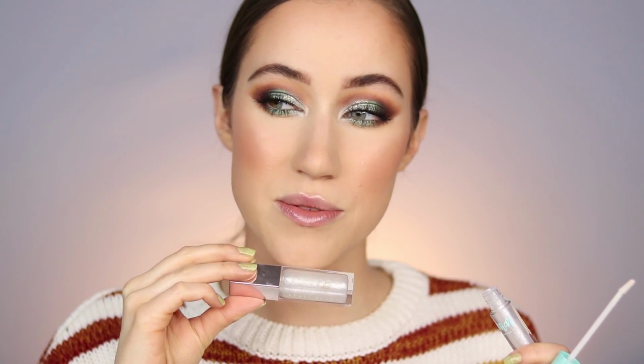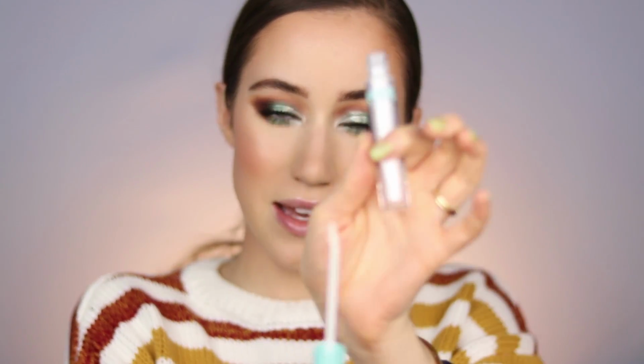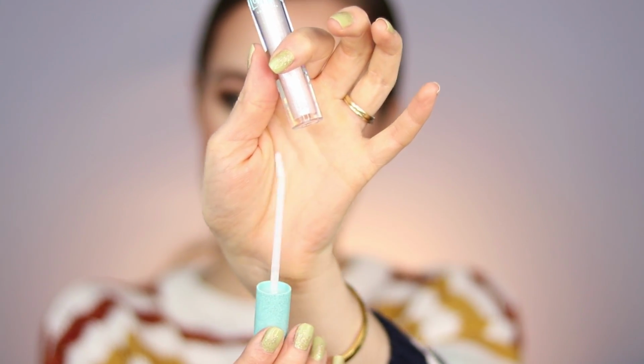I'm gonna take the shade Luna, which is just this pretty kind of pearl gloss. And let's just apply this over bare lips. Oh, it smells delicious. This reminds me a lot of the Fenty Diamond Bomb. It's not as sparkly, but it has that same kind of vibe, which I love. And I really like how the applicator kind of tips back. Do you see that? So that it really just applies to the lips super easily. Okay, so that is Luna, so you can get a good look at it. Let's try the next one.